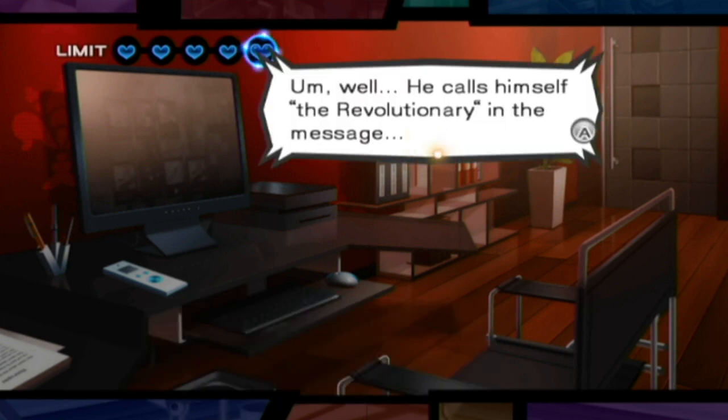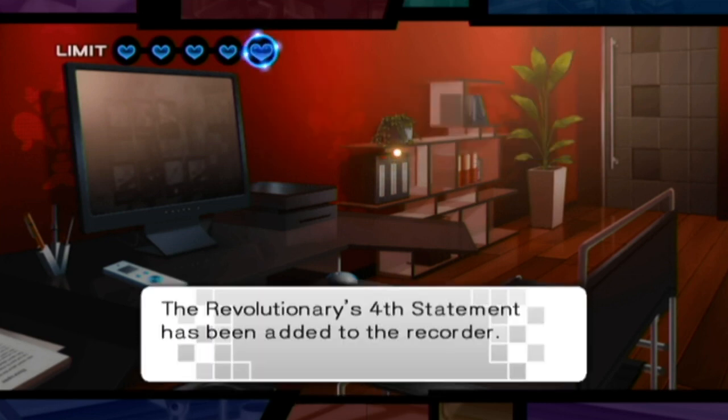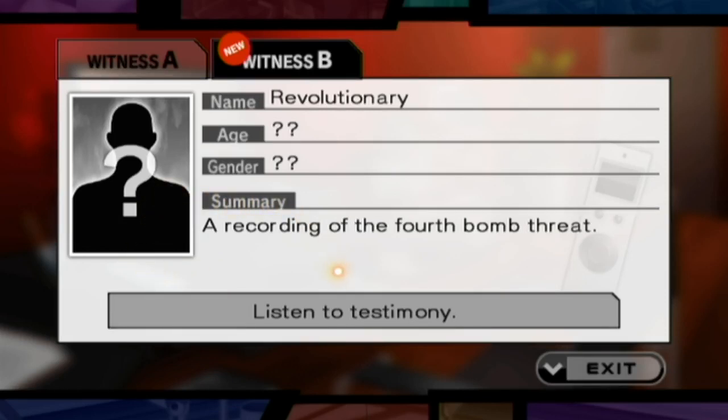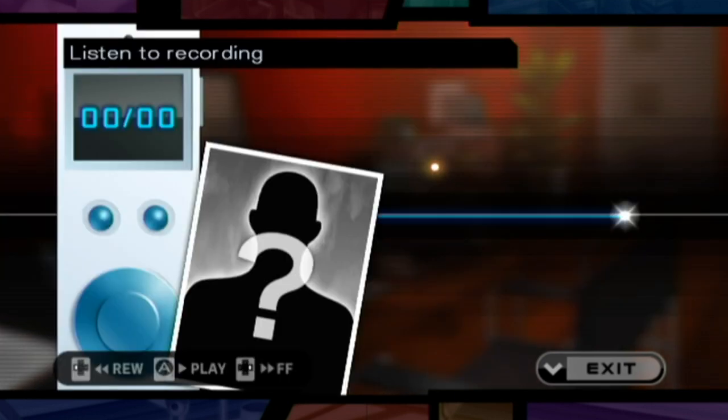So, the bomber is called the Revolutionary. That's cool. I like it when they call themselves, like, cool names. The Revolutionary's fourth statement. Let's listen. Let me guess. You've altered your voice to sound cool.